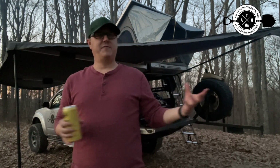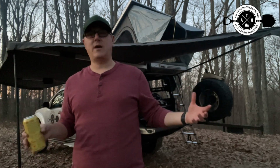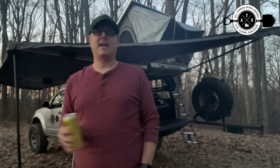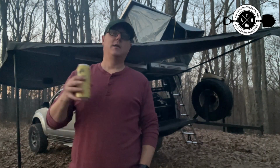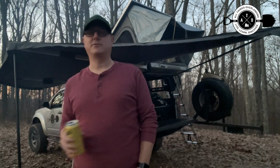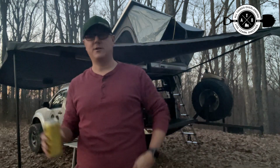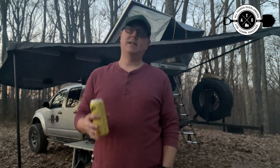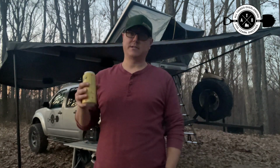Set up a tent, a $50 tent, a $20 tent, an old tent you had when you were a kid. It doesn't matter. Just get out there and you will very quickly learn exactly what you need to improve your setup, to improve your camping, to improve your cooking, to make sure that you're warm enough or cool enough, depending on the time of year that you're going. The best way to get into overlanding is just to get out and explore.